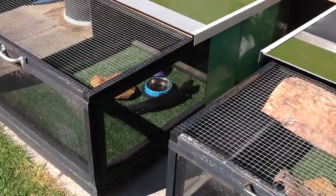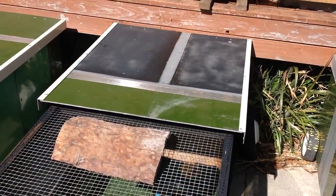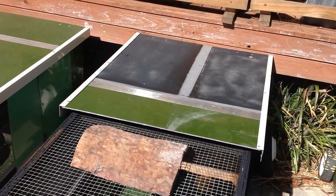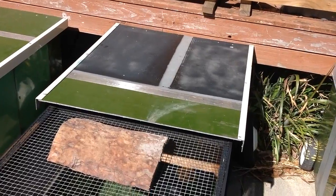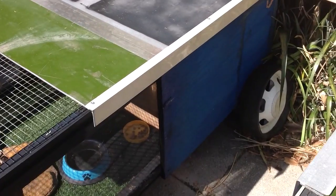Not really any changes out here except we changed a lid on this enclosure because the material that was on it before started to sag down and was basically falling apart, so we changed it. We still have to paint it blue to match the rest of it.